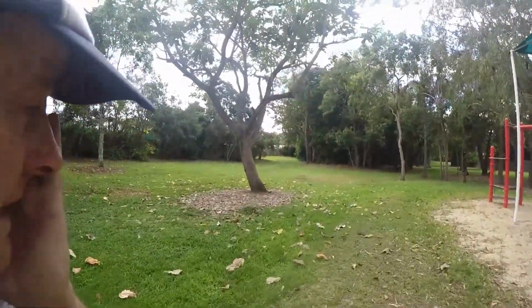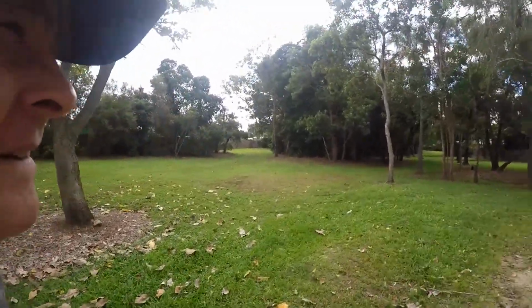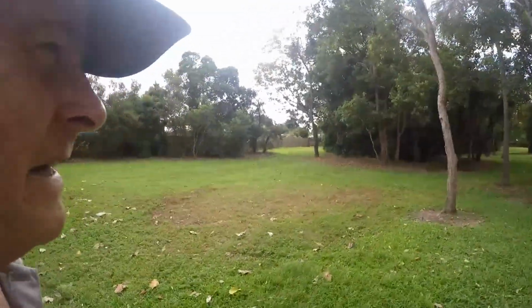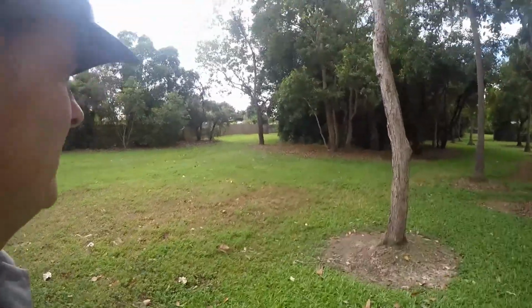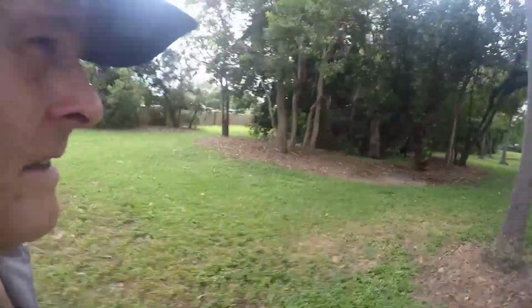Yeah, it'd be great being a kid up here. It's very family friendly. Yeah, they'd be very lucky to have a childhood in an environment like this. It's a hell of a lot better than the city.